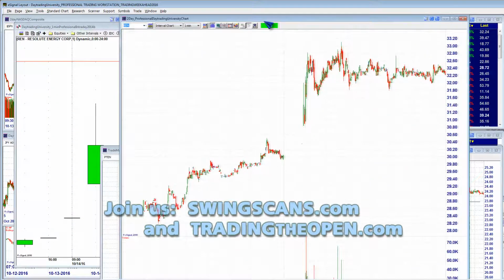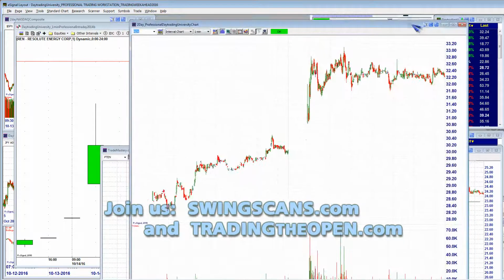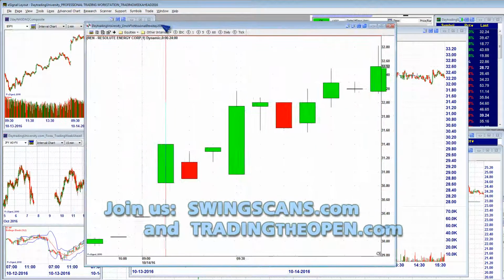here's an example of a good runner lately, REN. And this is from the most recent 2 trading days as well. If we take a look at that, you can see on October 13th and 14th, kind of low volume, steady grind. Then it did my favorite pattern, a gap continuation. When you zoom in on that chart, it looks like this.